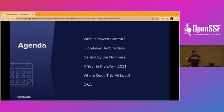And to help tell that story, after the definitions, I have some high-level architecture. I won't get into the nuts and bolts. I'm here at the coffee break. I'll be here for the next few days. Feel free to come find me if you're actually interested in seeing more of the nuts and bolts. When I first gave this talk, I actually had more time, so I may skip Central by the numbers, a little bit of statistics around growth and its contents, and I'm more than happy to share that as well. Maybe if we have time available, I might come back to them.